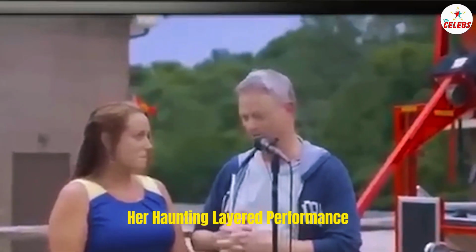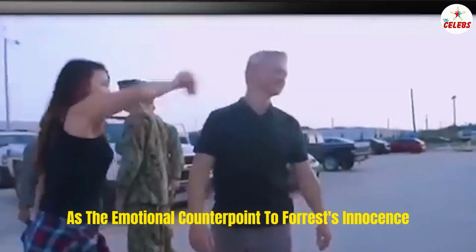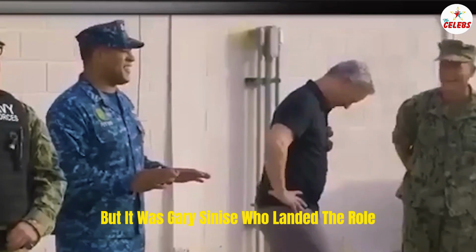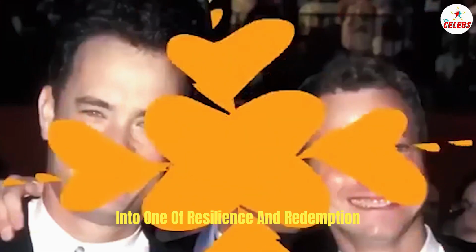life. Her haunting, layered performance earned her Golden Globe and SAG Award nominations, and solidified Jenny as the emotional counterpoint to Forrest's innocence. And what about Lieutenant Dan? Kevin Bacon was originally in the running, but it was Gary Sinise who landed the role and delivered one of the film's most powerful performances, transforming a character defined by bitterness and loss into one of resilience and redemption.